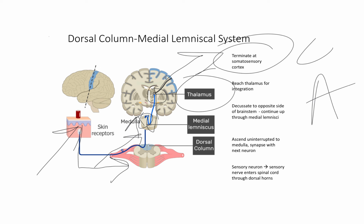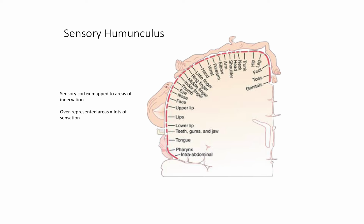Up in the somatosensory cortex, we have a really interesting thing called the sensory homunculus, this little man, this little brain. Essentially, we can map the entire surface of the cortex with the area of the body that those nerves originate from. Things that are heavily innervated are overrepresented by a dramatic, exaggerated size here.